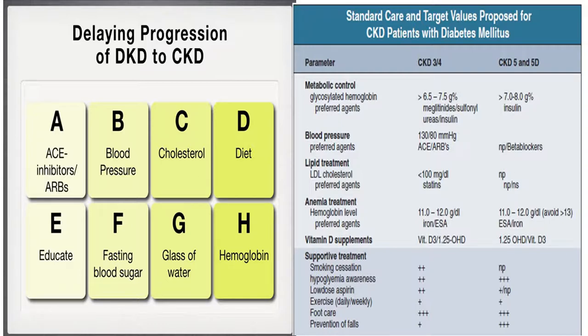So for delaying the progression of CKD, I would like to say: A for ACEI, B for blood pressure, C for cholesterol, D for diet, E for educate, F for fasting blood sugar, G for glass of water, and H for hemoglobin.